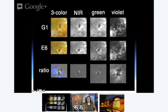Oops, let me go back. And then here it is in three different bands. So the near infrared, that's about a 1 micron band. And we're displaying that as red. We have a green band and we have a violet band. And in the color image, we're displaying violet as blue. So we've kind of stretched the spectral range a bit down into normal red, green, blue space so that we can see a bit further than we would just with our own eyes.